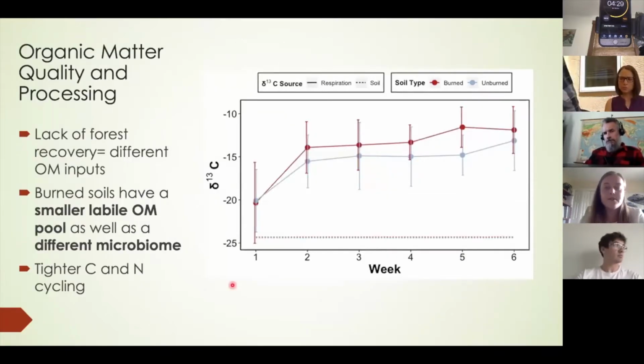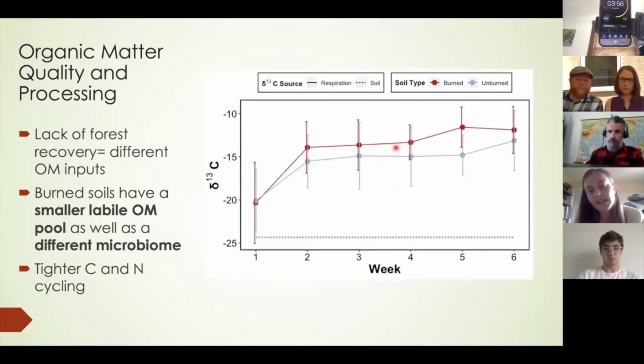So we first attributed this to organic matter quality and processing differences. There's a lack of forest recovery in burned areas, which means there are different organic matter inputs. So burned soils likely have a smaller labile organic matter pool, as well as different microbial communities. For example, unburned sites have more pine litter and duff, which is made up of lignin, and lignin tends to have a prolonged depleted signature of C13, which is what we're seeing here. The blue is more depleted in C13 than the red burn soils. And this leads to tighter carbon and nitrogen cycling, which means that carbon and nitrogen can't build up in the soil, which means it's harder for trees to establish.